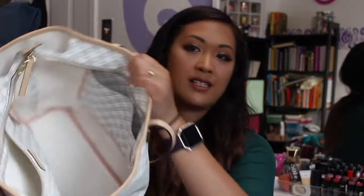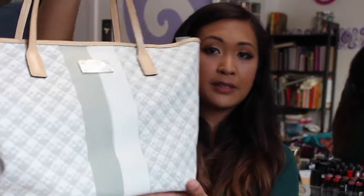This is an empty bag right here. I do love the color of it. It's really cute. I either put it on my elbow like this when I use it, or literally just carry it like this.